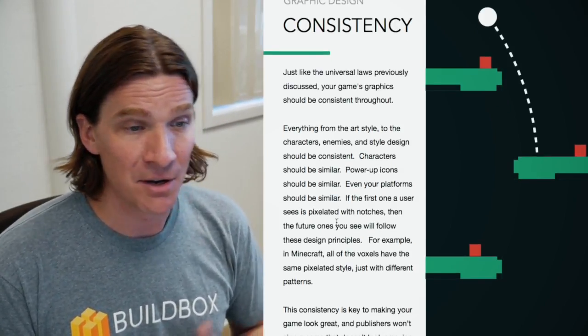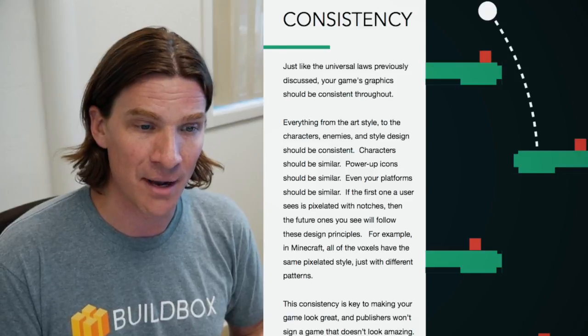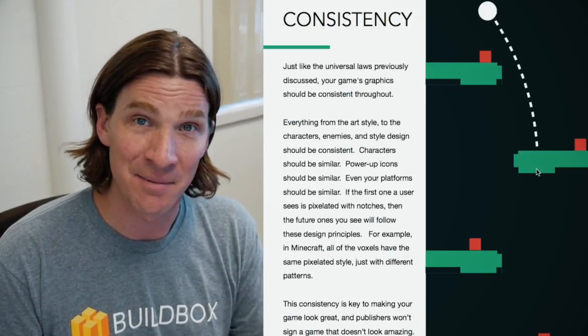So this is good. I mean, you want your platforms, you should be similar, right? And this is the example I use here in this little drawing I made. The platforms are all kind of similar. And even if I used different color platforms later on, they would have a similar pixel style. And I made this in about 5 minutes.